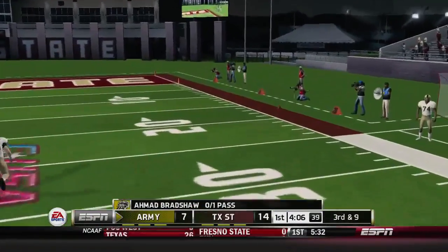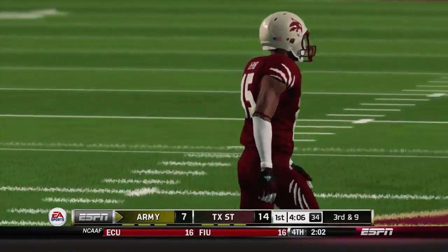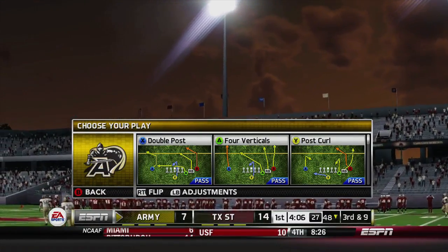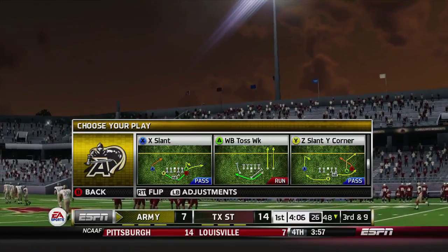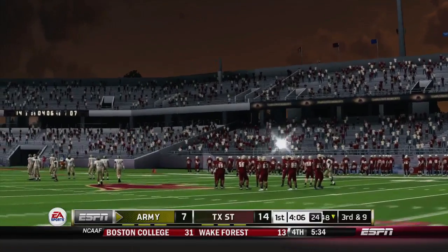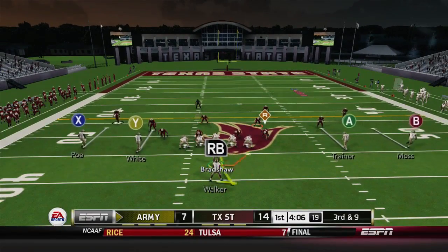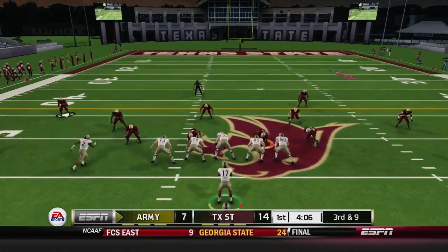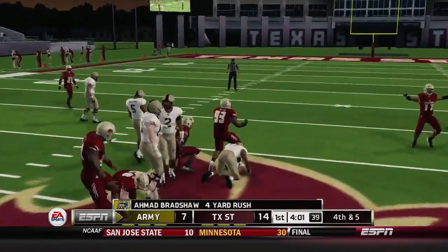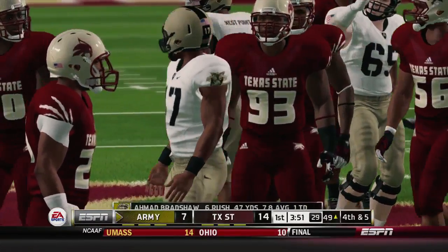To his tight end, nothing doing. Alexander was the intended receiver on the play. That'll make it 3rd and 9. Third down, and they need to get it inside the 43. At the 49. So they pick up 3 on the option keeper. That'll bring up 4th and 5.